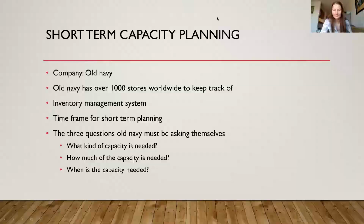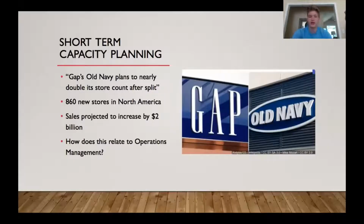Thank you, Katie. Hi, I'm Michael. Continuing with the company of Old Navy and some examples of the ways that they use short-term capacity planning, I chose to look at an article from a business news site called Reuters. This article is called Gap's Old Navy Plans to Nearly Double Its Store Count After Split.